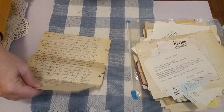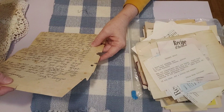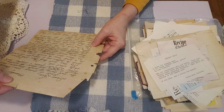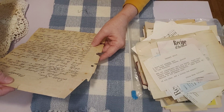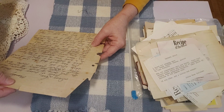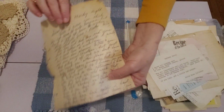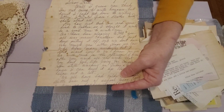So maybe the lady of the house was Laura, because this says, Dear Laura, and this is Monday night. Well, I guess you think I'm not going to write anymore, but honest, I can't get down to writing letters. Anyway, I try to write Grace and Mother, and that's about all. Okay, so anyway, a cool old handwritten letter in with these recipes.